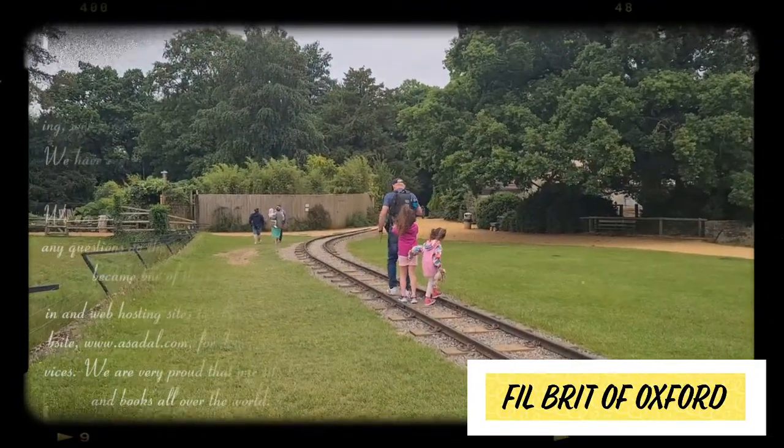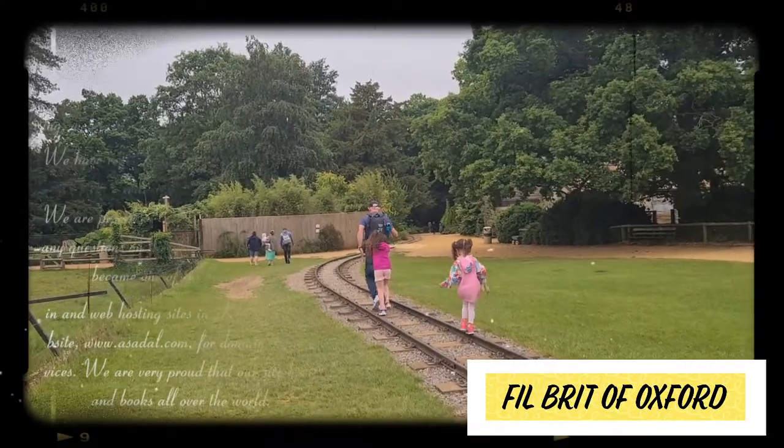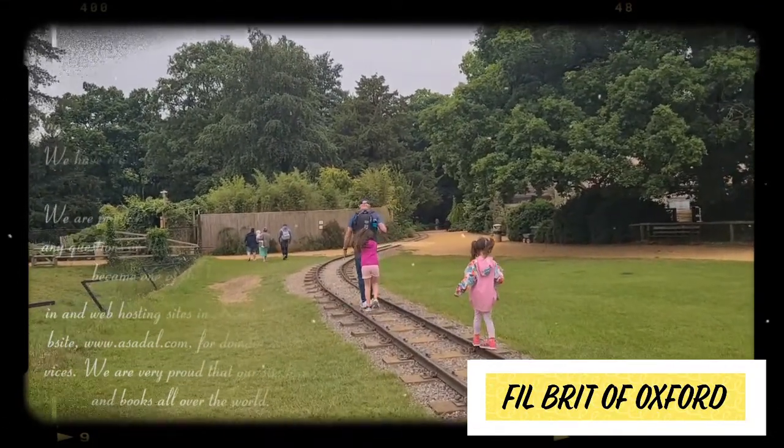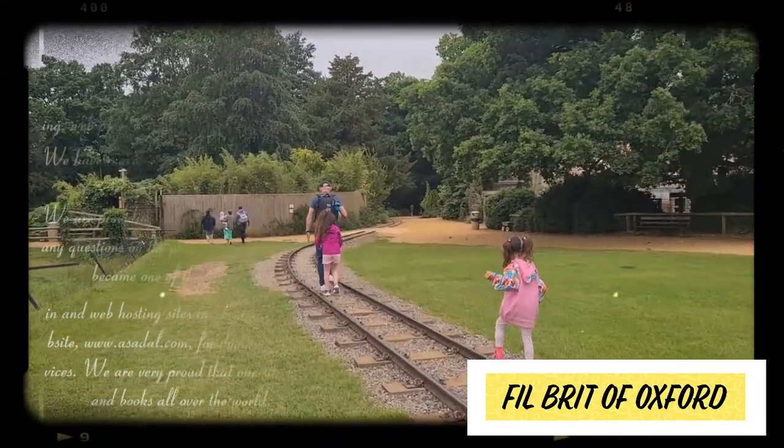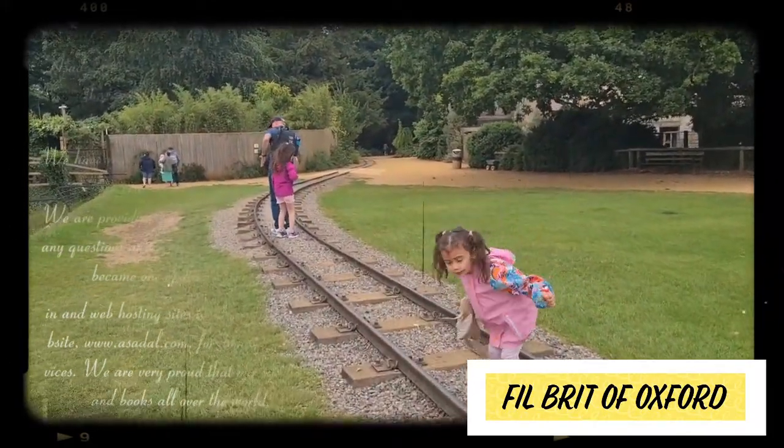What are you? Choo choo! Train, train! Emily, that's good balancing. Look, there's a train there. Daddy.